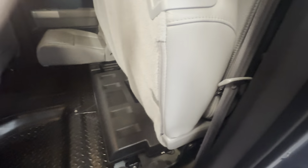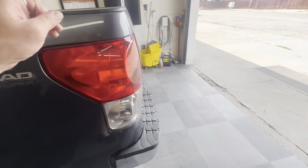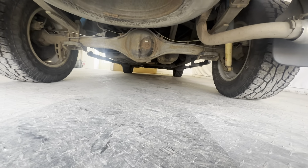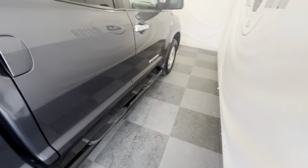It has a sliding rear window. It's got the JBL boombox, or JBL subwoofer back here. It has been owned and taken care of and loved by 2 owners, both of which serviced it locally. Let's go ahead and dive under the undercarriage in the rear. Just nice and clean and dry local truck. So it doesn't get a whole lot better than this. I believe it's got 189,000 miles on it now. And the sky's the limit on this truck.